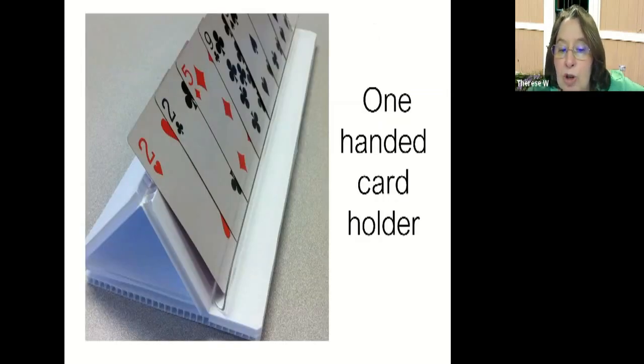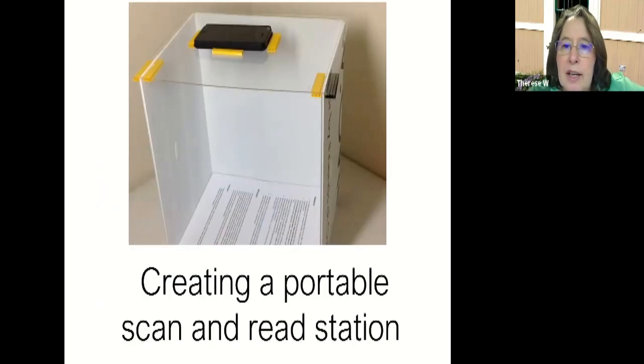Making card holders out of corrugated plastic, pretty easy to do. This was one of my first scan and read stations. And what I wanted to explain with this slide was that you come up with an idea, right? You have an idea of how to build something to help make somebody's life a little bit easier.